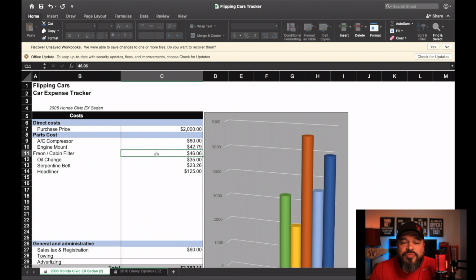And I had to recharge the air conditioning. So with Freon and all this stuff and testing, I wasted a little bit, but I got it going. It was only just under $47 for that. And I also got the cabin filter, which was only about $15.